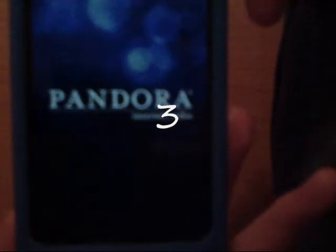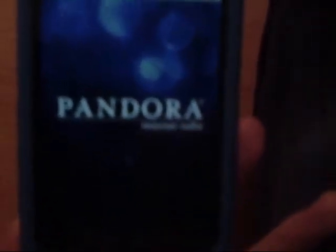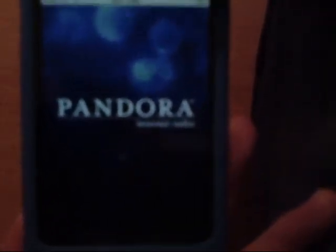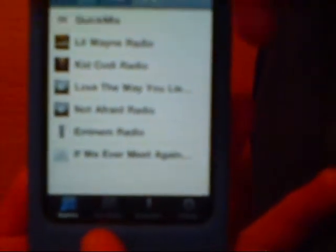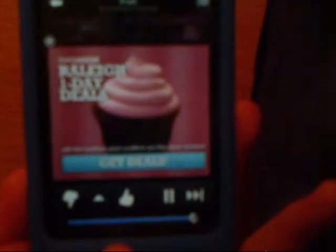My third favorite app is Pandora. I'm sure many of you have heard of this app also. You just search your favorite artist or favorite song, and you can listen to the music it represents, related music. So here's a random song, and it's really cool. You can listen to your favorite songs and related songs to what you like. So here's a single by Lil Wayne.